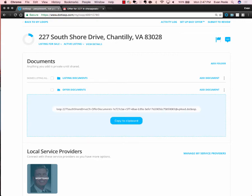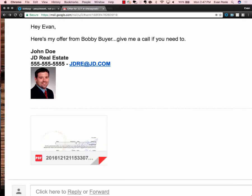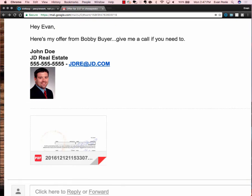So I click Email. This long email address appears with a shortcut to copy it. So I copy that long email address. Then I go into my inbox. So I just have two different tabs open up here. I know it's hard to see. I've got my dotloop tab and my email tab.